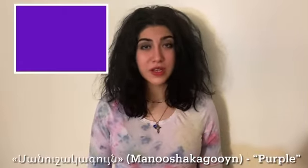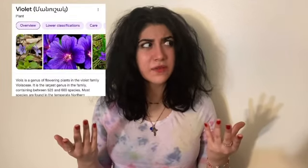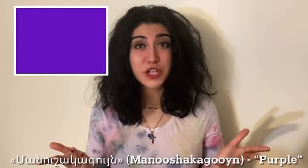Next, we have purple, and once again, this word is a compound word. Manushaka guin, purple, manushaka guin. Now, manushak in Armenian is essentially a sort of flower, and that itself is either violet or purple or some sort of hue of that sort. So once again, we have manushaka guin, purple.